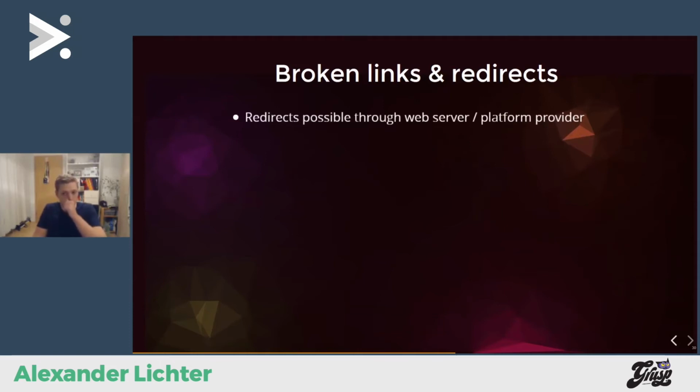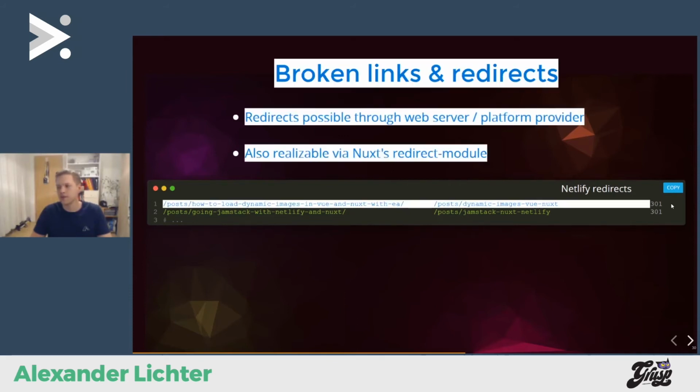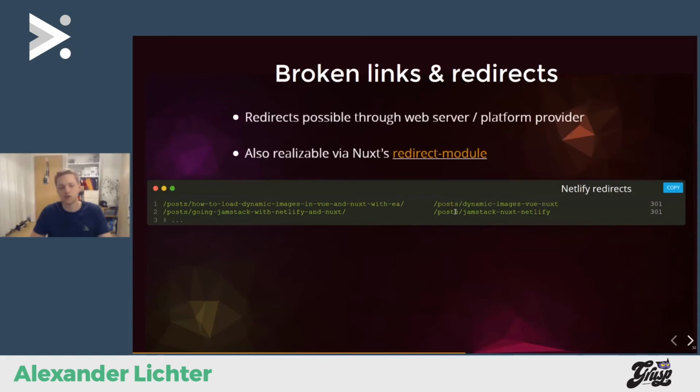Redirects in general should be implemented through your web server or platform provider. So again, Apache, Nginx, or Netlify, Heroku, whatever. If you don't have access, then you can go for the Nuxt redirect module there. I use Netlify for my blog, for example, and I can just redirect URLs like that. I have a _redirects file, and then I use old URL, new URL, and 301, that's it. So 301 is the status code to say redirect permanently, which should be used there.